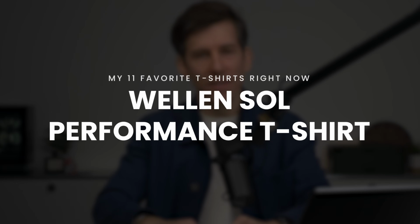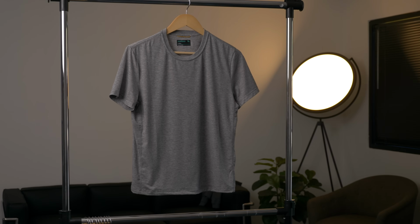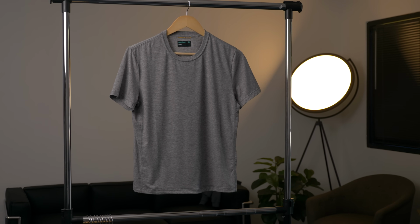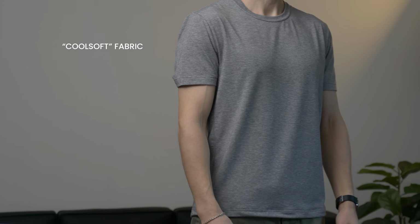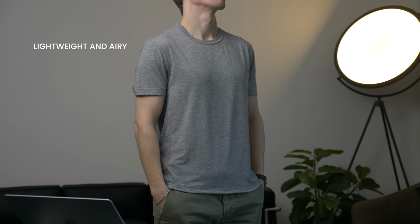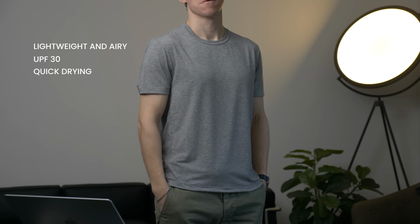Number 10. Wellen Soul Performance t-shirt, size extra small in pebble gray heather. So Wellen is one of Huckberry's house brands, focuses on performance apparel, so I guess you could say it's kind of like Huckberry's Lululemon. This Soul Performance tee is made from Cool Soft fabric, which is a polylyocell spandex blend. It's lightweight and airy, UPF 30, quick drying, and moisture wicking. But it doesn't feel sticky or synthetic.